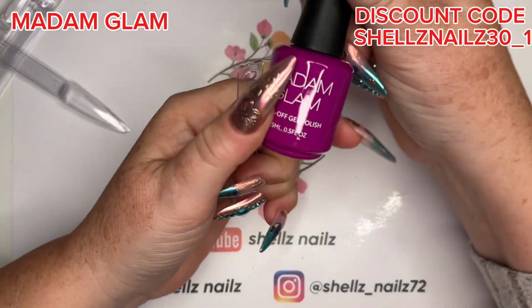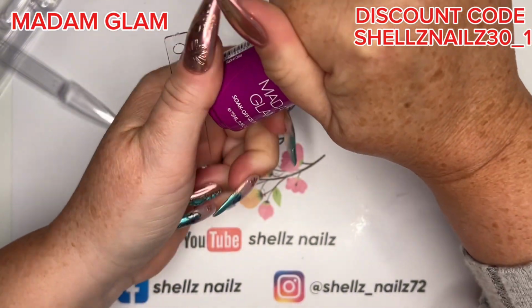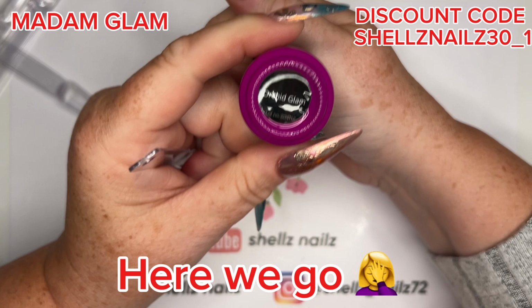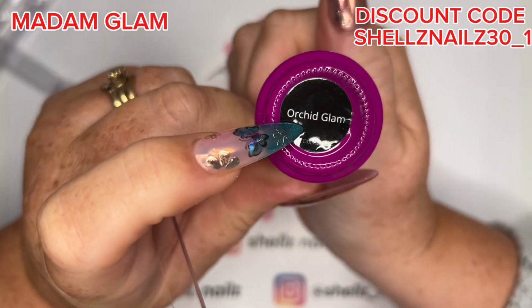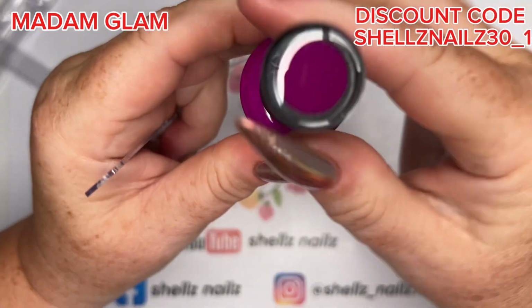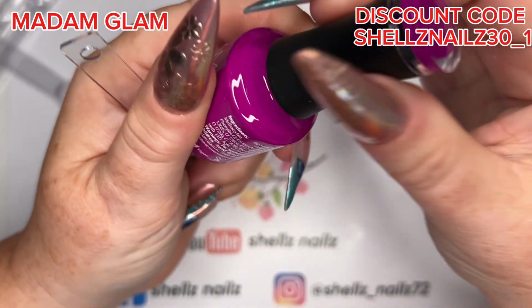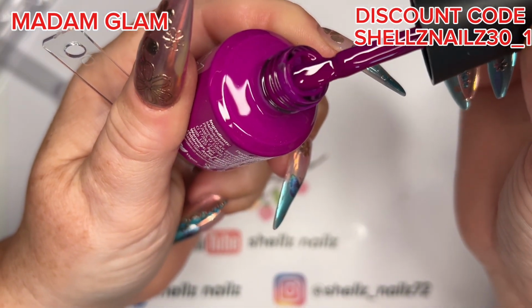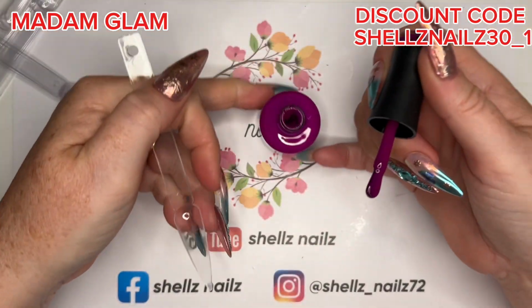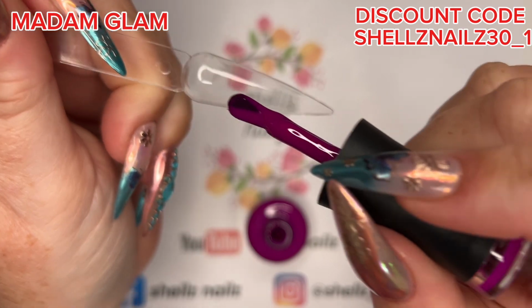Right. So, this is the neon collection. I don't know if that's its proper name, but this is called Orchid Glam. Oh, look at that. Look at the colour. Oh my god. I'm so happy with this. So happy.